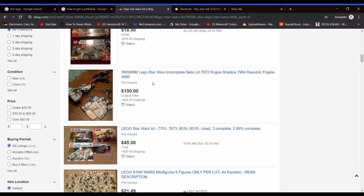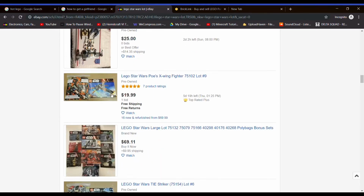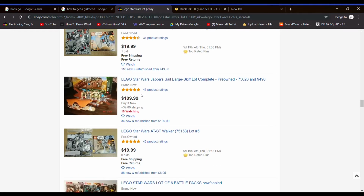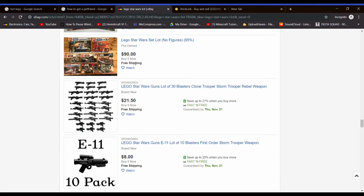You're looking for stuff down here like this. You're looking for people simply just trying to get rid of stuff. That is probably easy to see in lower quality pictures. You want to be careful, though. You want to make sure you're buying from someone trustworthy. A lot of cool stuff down here, like this X-Wing lot, I definitely would look into. It looks cool. That is a decent price. Free shipping, buy it now. Those are the key terms that I usually look for when I'm buying on eBay, simply because it just means I can get it pretty fast, and I can probably get it for a pretty decent price.